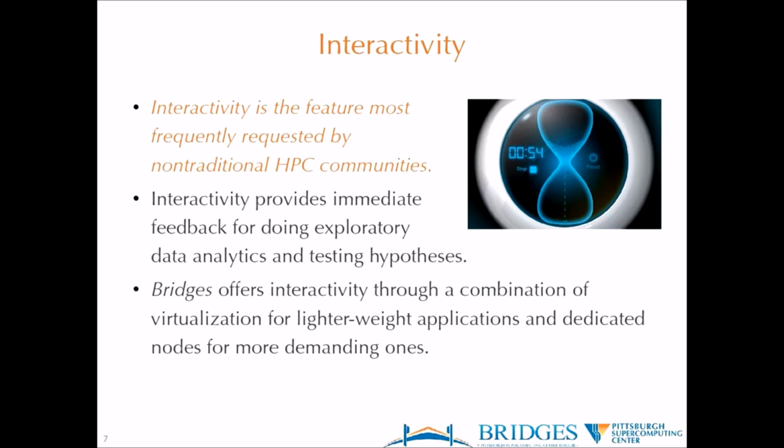They certainly don't want to wait for hours or days to try things out. And therefore, we are really prioritizing on Bridges ways of letting people do things interactively. In some cases, that's through virtualization, because for many of these uses, people don't need full access to a node. They can get by with a core or virtual core and some fraction of memory. They also don't care about getting 100% of whatever they can get of CPU efficiency. What they need is perhaps something to happen right now.